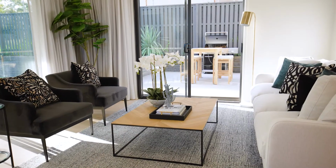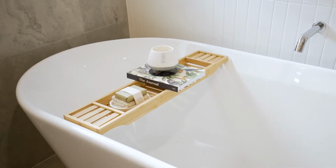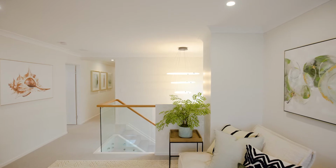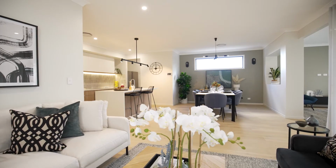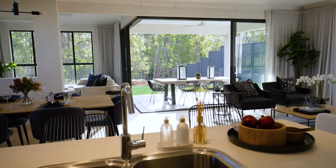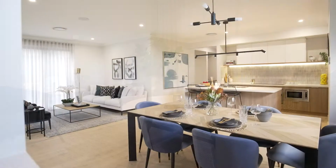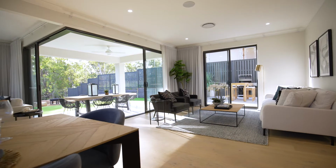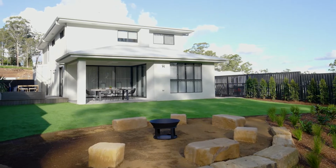Beautiful materials and textures in relaxing earthy tones mix style with easy living throughout this home. An on-trend, nature-inspired colour palette gives a fresh and luxurious feel throughout the open-plan living area, comprising of meals, family and living spaces, which all seamlessly flow through the open stack of doors to an airy outdoor alfresco space.